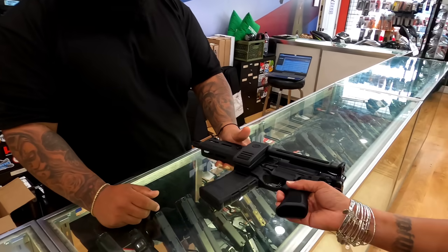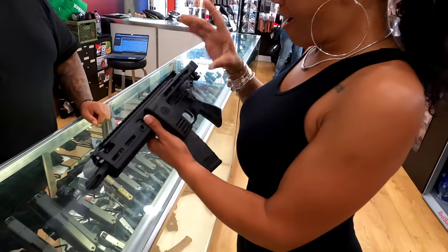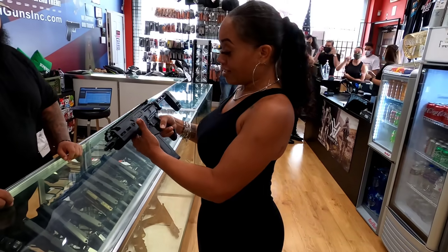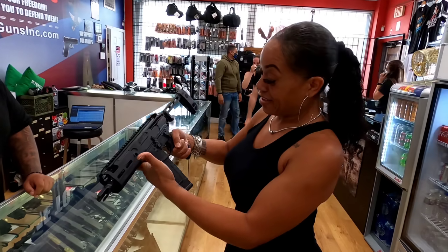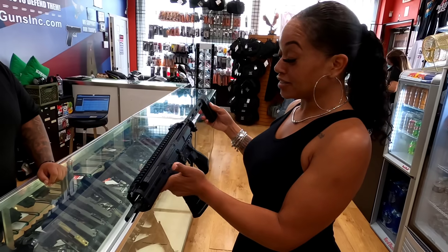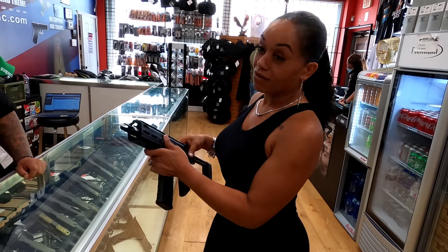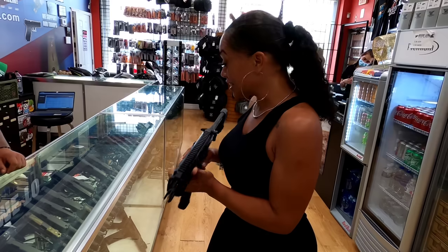That looks super, super cool. Chambered in 300 blackout. You can just go ahead and open it. Oh man, it has my name all over it. Super smooth release. Nice brace, ambi charging handle, adjustable gas if you need to run the suppressor.